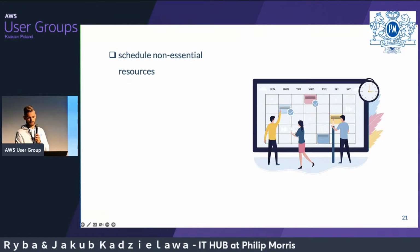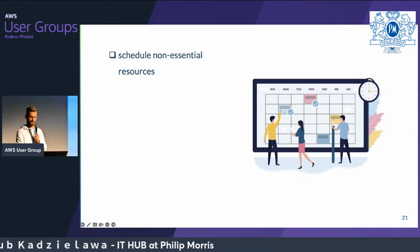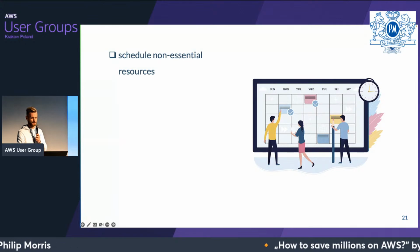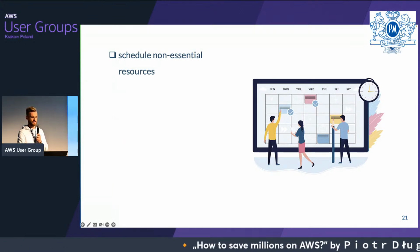Instance Scheduler, what is it? This is not a service from AWS. This is a solution which has been prepared by the AWS company.